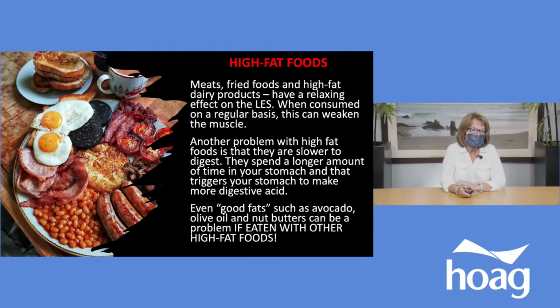And then high-fat foods, meats, fried foods, high-fat dairy products, these all have a relaxing effect on the LES. When consumed on a regular basis, this can also weaken the muscle. High-fat foods also stay in the stomach longer. They're slower to digest. Meats, cheeses, eggs, dairy products take a lot longer to digest than fruits and vegetables, for example, so they spend more time in your stomach. That triggers your stomach to say, hey, I need to make more acid. There's more food still here, I got to get that handled. And so you have more acid in your stomach and your LES has been relaxed. It's like a combo, and the result is indigestion.